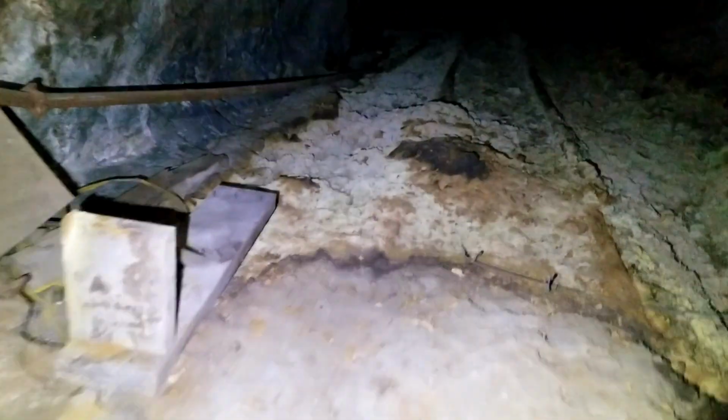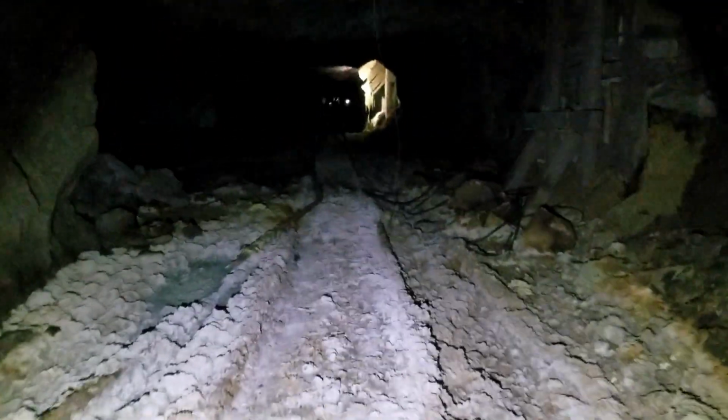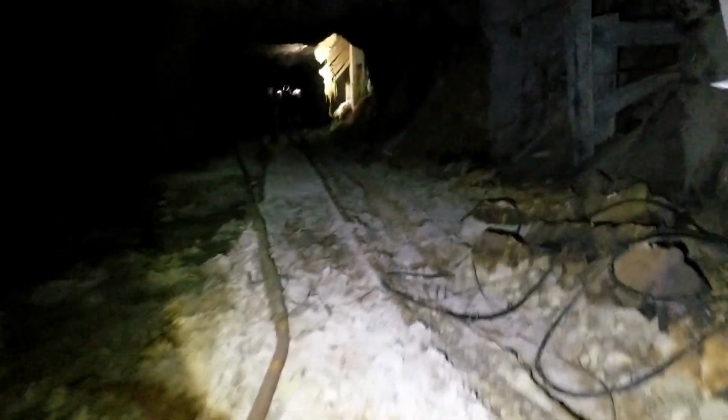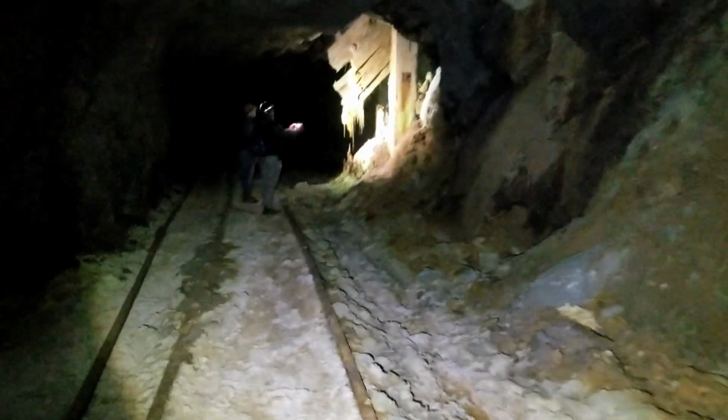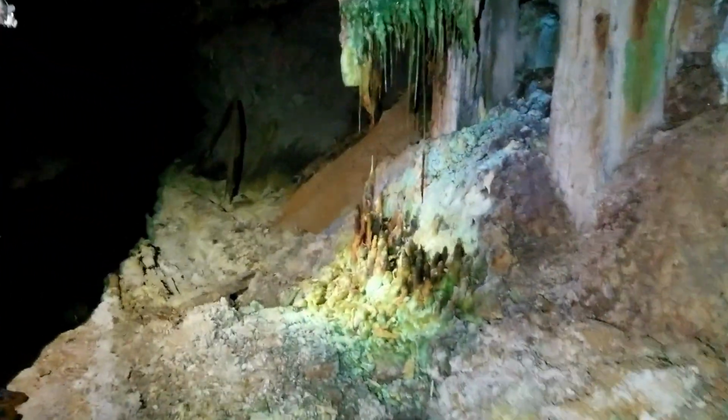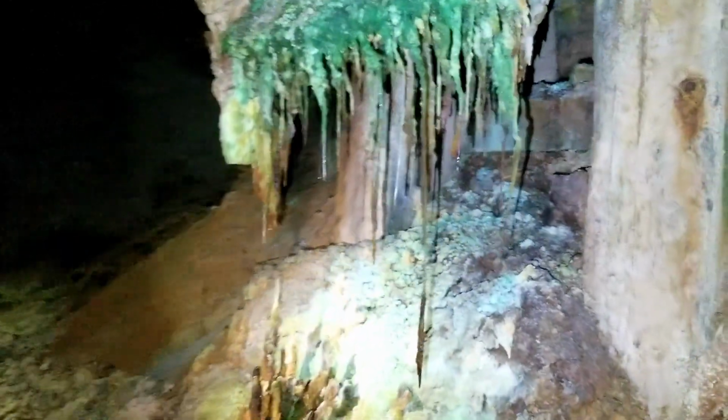Interesting. Looks like we get back into the plume stuff again. I'm pretty sure the yellows in it are sulfur, and then the deep reds are iron oxide, hematite, and stuff of that nature. Exit. Nice and open here. Ooh, what is that? Look at the colors of it. Looks almost fake.